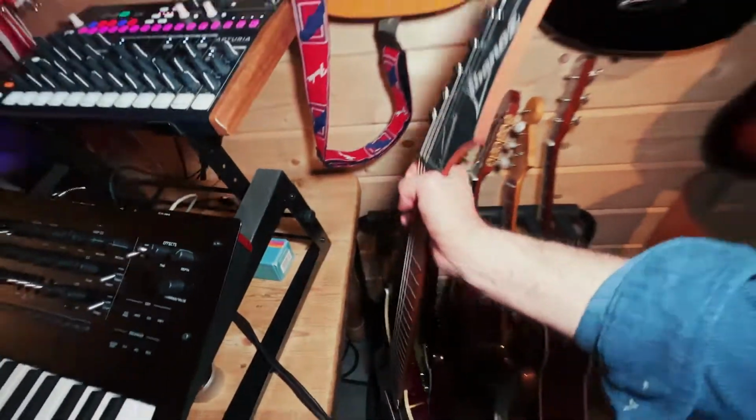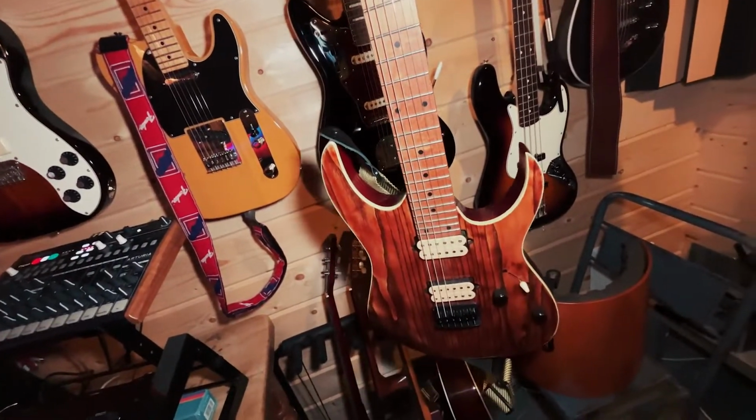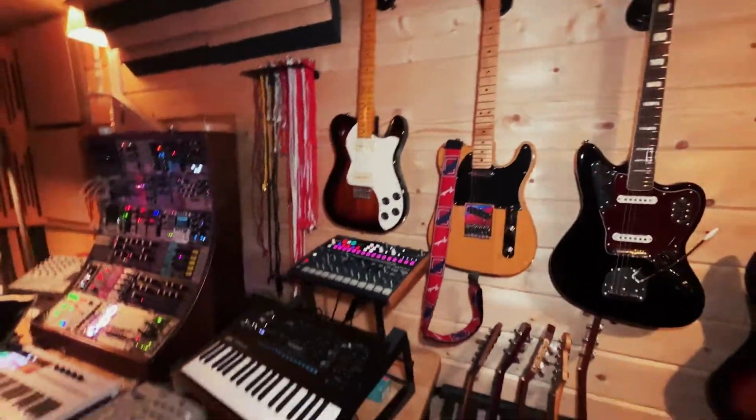And this is a really cool Ibanez, sort of the heavy look. It has DiMarzio Air Norton and Tone Zone pickups on it, which sound very nice. And let's keep moving.